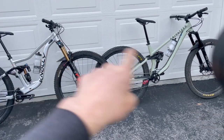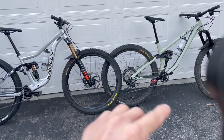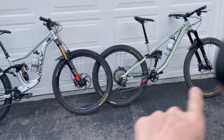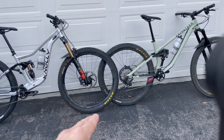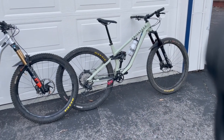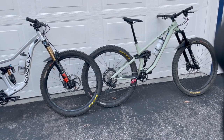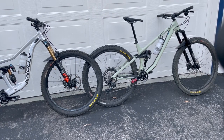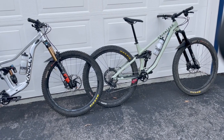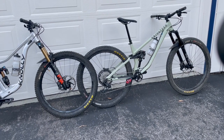As far as the stack height, I can't remember which one has the taller stack height. I think the Knolly might have a taller stack height by maybe about 10 millimeters or so. I'm not sure, because of the different forks I have. I think the Fox 36 might have a taller axle-to-crown height than the Pike Ultimate, but I'm not sure on that either. I was trying to look up that specification but couldn't find it. I just briefly went to both websites on the model page and didn't see it. Maybe if I go into the manual it might say, but I didn't do that.